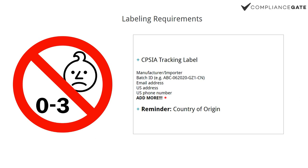Now, the thing is that you can actually get free advice from the CPSC Small Business Ombudsman. You can reach out to them through the website and basically ask them if the information is okay. You sort of have to create a mock-up of your CPSIA tracking label, send it to them and ask, hey, does this look okay? But additional information may be required, okay?